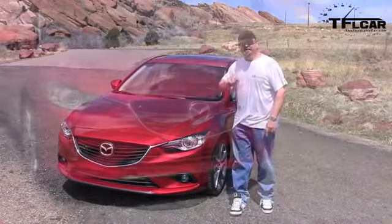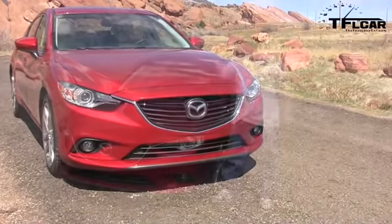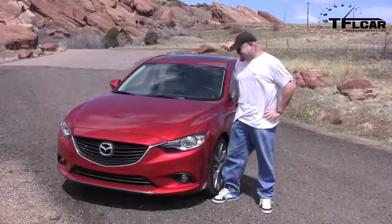Mwah! And it starts at $21,000 for the base model. The Grand Touring, this one here, loaded to the gills, is just over $30,000. It's a pretty good deal.